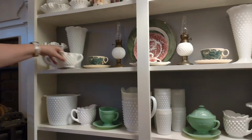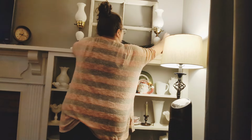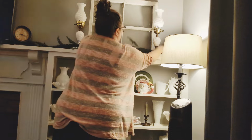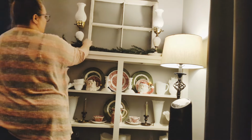I wanted to do J-Dot and my red transferware, but I didn't get enough J-Dot collected, and actually I think I may switch that idea because we did find these other green plates at an antique store, and they're the darker green, and I actually think I like it better.